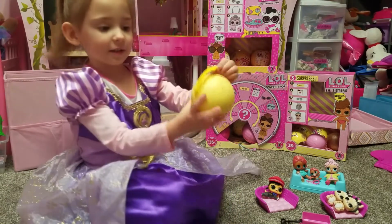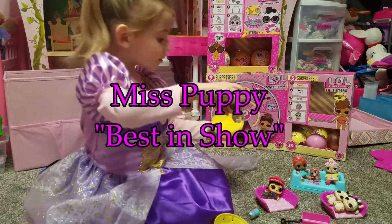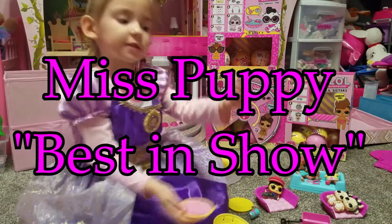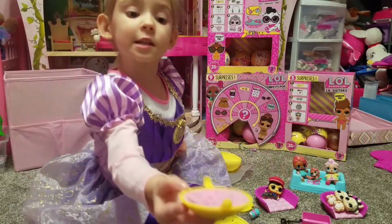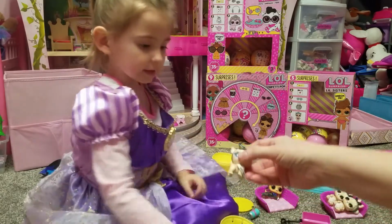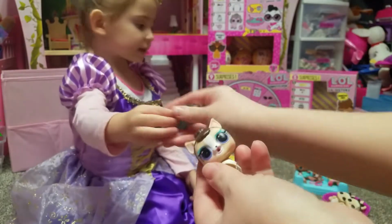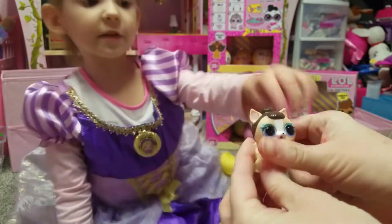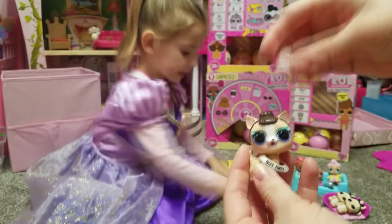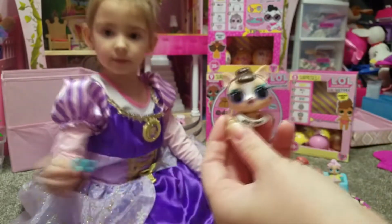Another little one. Let's open up this yellow ball and see who's inside. Who's gonna join the party? It's Miss Puppy. And it's not a pink one. Miss Puppy came with a cute little crown and a sash that says Miss Puppy. Let's put her crown on. And it comes with a bottle for her. Let's put her crown on her little bun. And there is Miss Puppy.